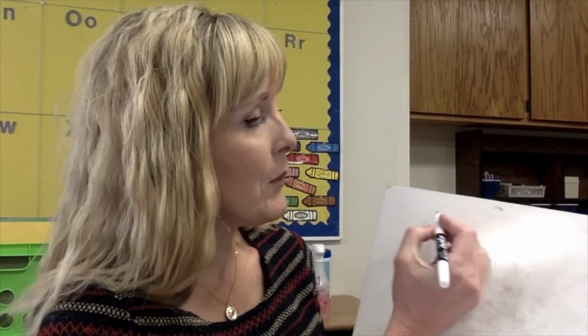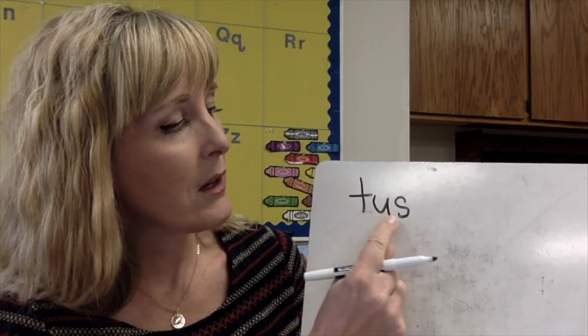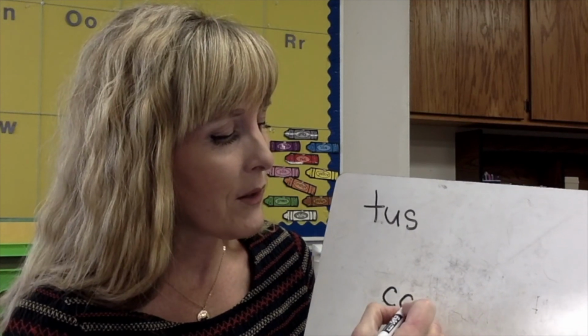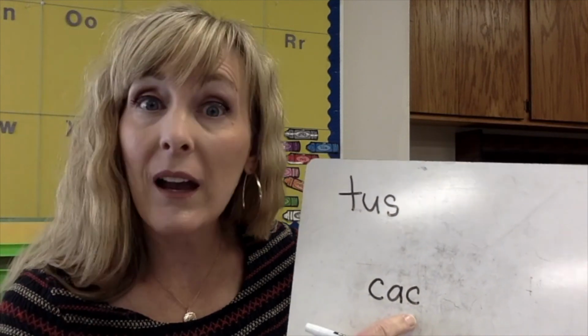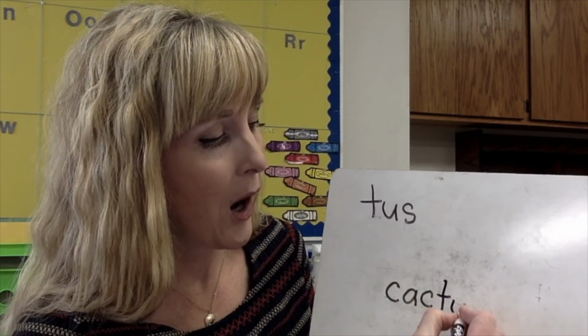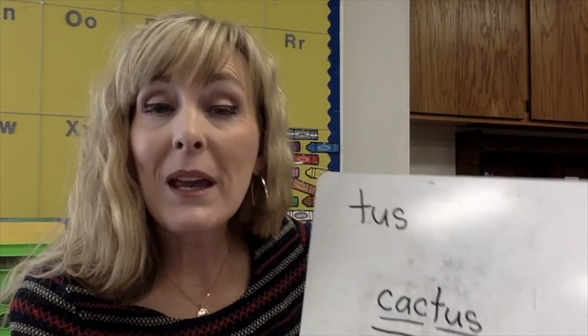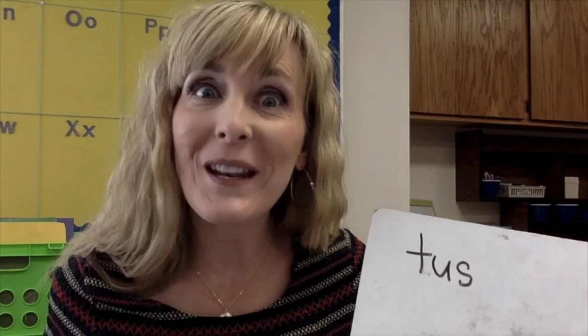So why are we reading these word chunks? They're not real words. Why are we even reading those? Let's take a look here. If I'm reading this chunk right here, this is tus. I can read that chunk. Maybe another day I read this one: K, ack, kak. Well, then when I get into harder words like this word right here, cactus, I can read the word cactus because big words are just small chunks put together. So that's why we're reading these word chunks.